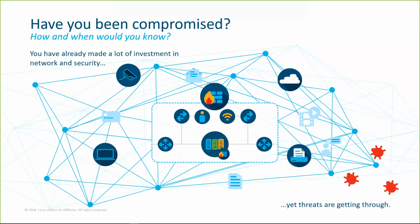And finally, as that network expands beyond the perimeter, companies are faced with threats that are growing in number and increasing in complexity, a trend that recently culminated in a 27.4% average increase in security breaches as recently as 2017. So those threats are continuing to get through.